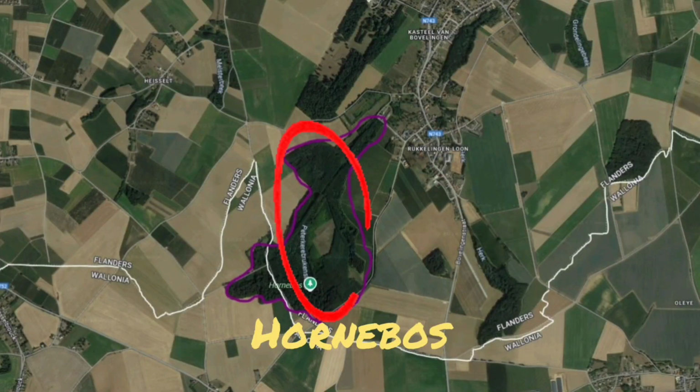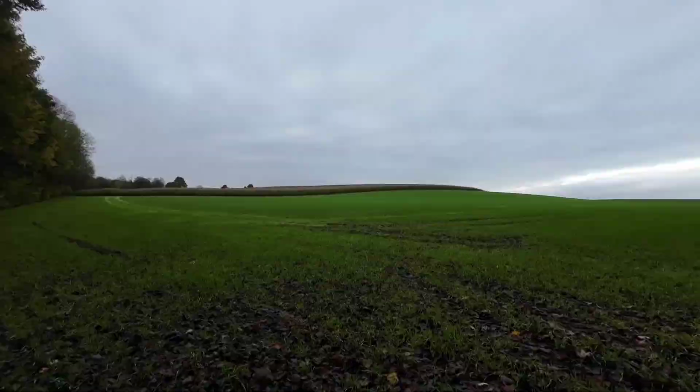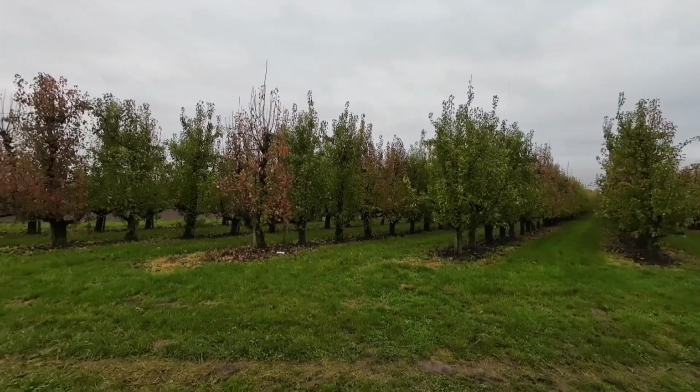I'm out here in the Hornebos, which is a little forest in Haspengouw, Belgium. And it's just a tiny little forest here because Haspengouw is known for its agriculture, especially for orchards. That's what you will find mostly around here, but I found this little forest. It's nice.